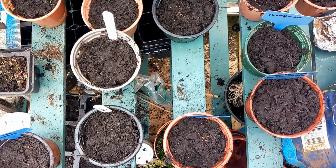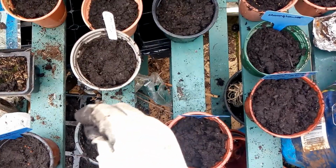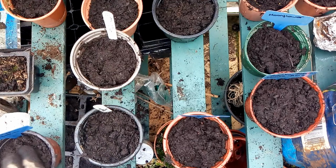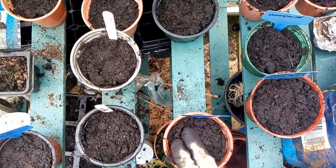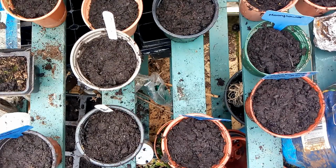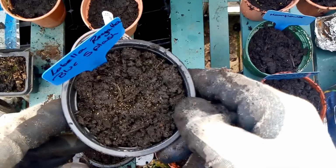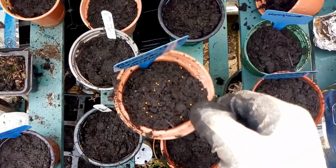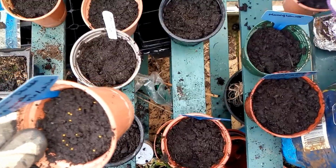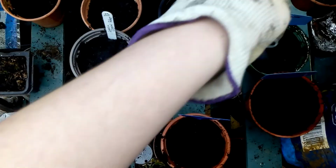Okay, so that is now all of my sowing done for February. Now I'm not pounding everything down, and there are some things like the lobelia and the petunia that sit on the top. They don't get buried in compost. They literally sit on the top.